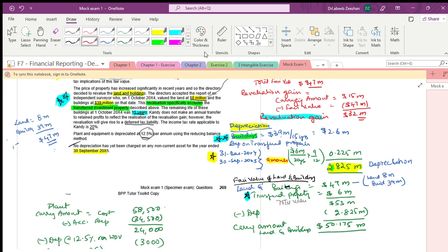they have made a revaluation gain here. Is it right? This revaluation gain is there. On this revaluation gain, tax is at the rate of how much? 20%. We have to make a tax at the rate of how much? 20%. Is it right? Next.